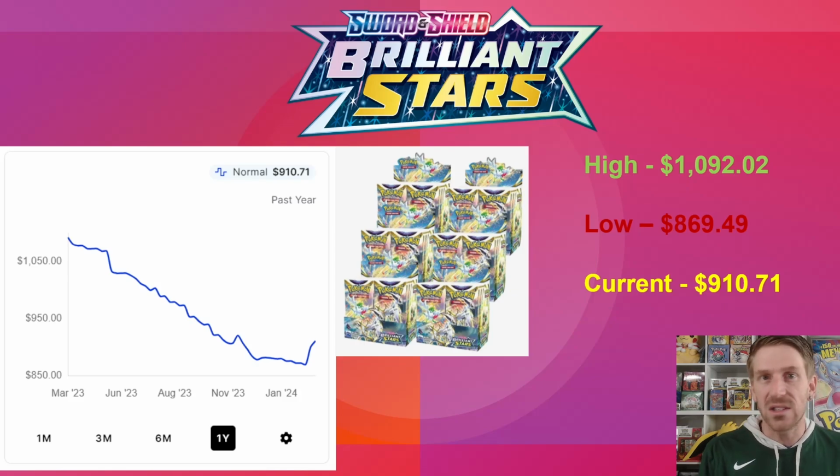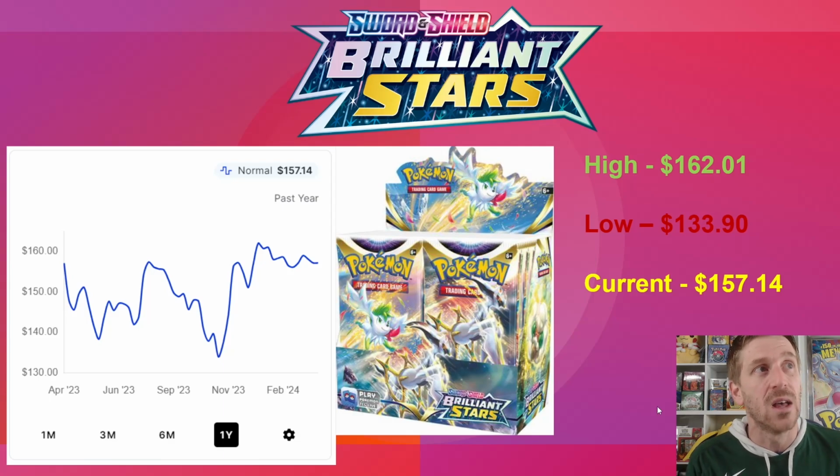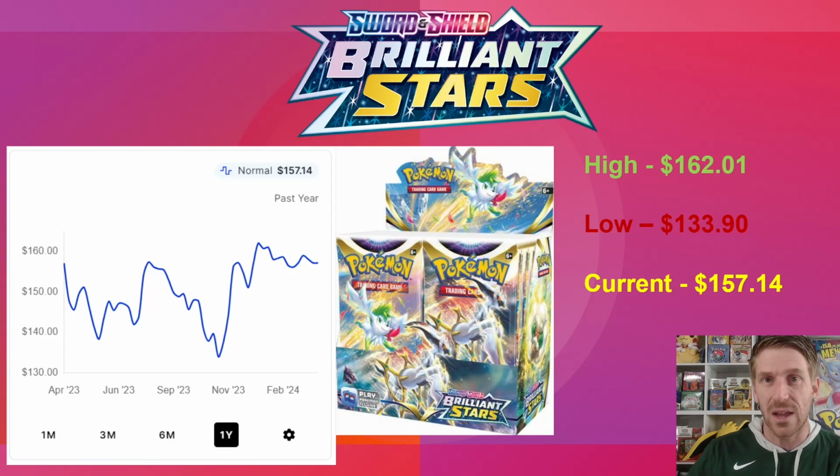But if you're somebody who likes to collect booster box cases rather than just loose, singular booster boxes, we're at a point right now where I don't know if it's going to get a whole lot cheaper than this as inventory starts drying up more and more. Here's the booster box on TCG Player. It's actually a little bit higher than this, which is always interesting to me because you can still get them on the Pokemon Center website at MSRP.